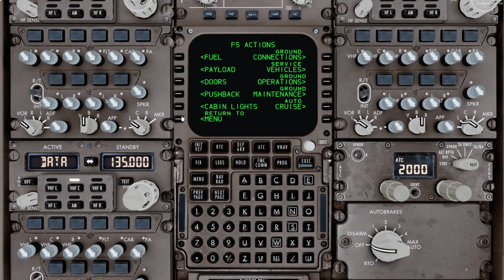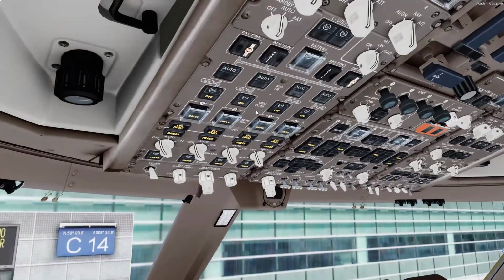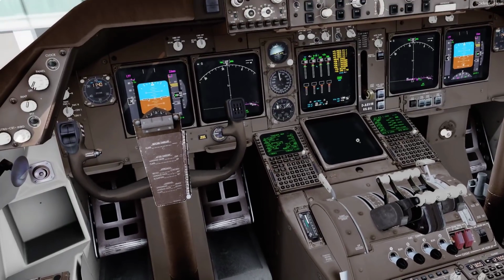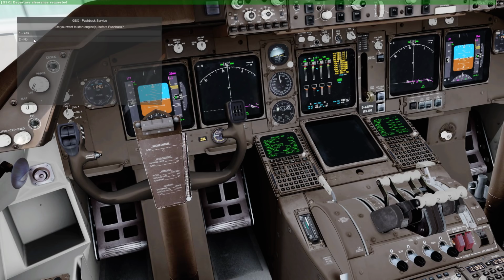We can go back to the ground connections. Make sure that APU generators are now active, which they are. Disconnect everything once the parking brake is set. Good. So, we're good to get a pushback. Nose to the left.